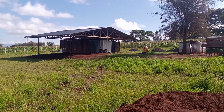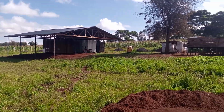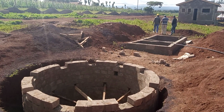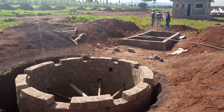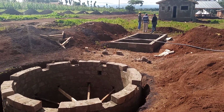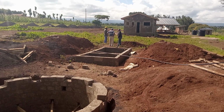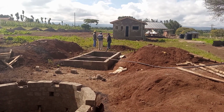What you're seeing before you is the feed storage, which is complete, and right there, that's the soakaway pit and the septic tank. We are done with the construction of the wall, so for this week we are going to cast the slab and basically work on all the finishes. We're also going to do the connections from the toilet to the septic tank to the soakaway pit. You are seeing the toilet right there, so I'll give you an up close on the toilet and what we are doing there this week.